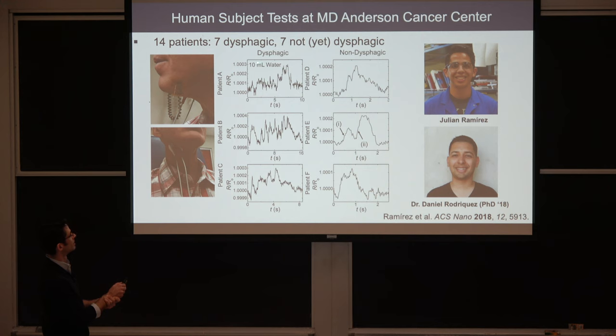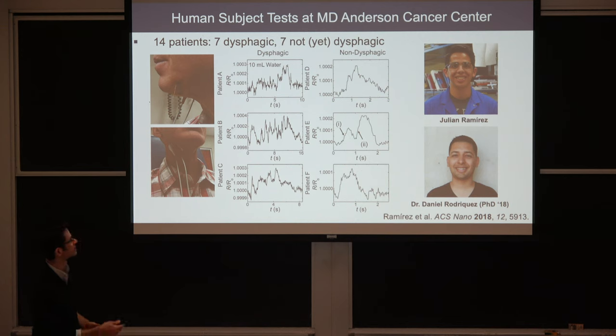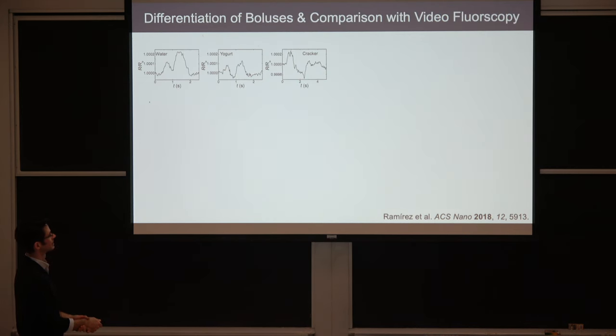And these are all 10 mils of water. They call that in the business the bolus, what is being swallowed in this case. And those are quite standardized, and these are all water in this case. Okay, so eyeballing it, this one took a really long time, 16 seconds to swallow 10 mils of water. Imagine if it took that long to swallow 10 mils of water. So this is a really serious problem.